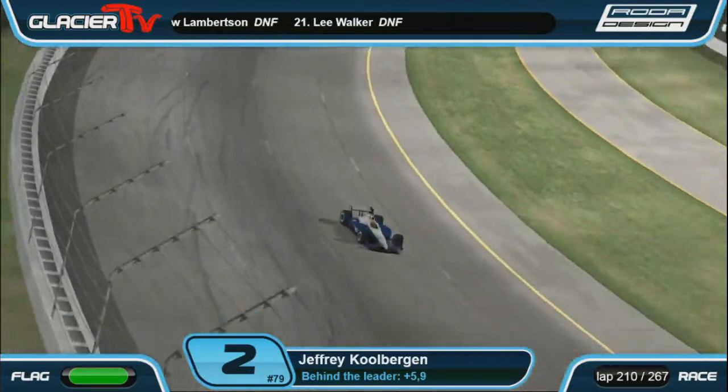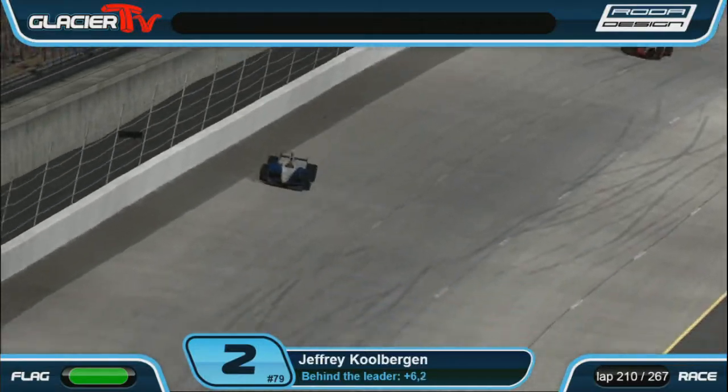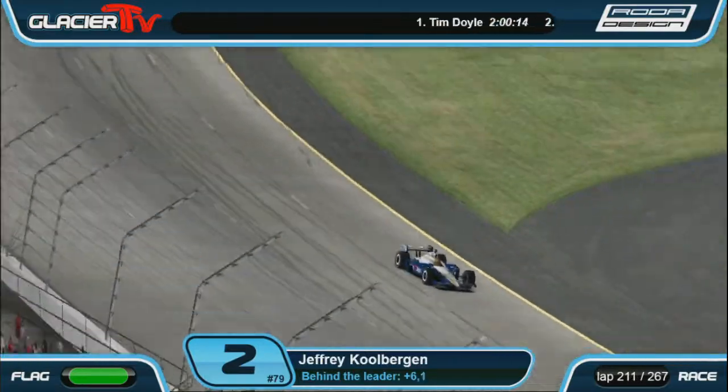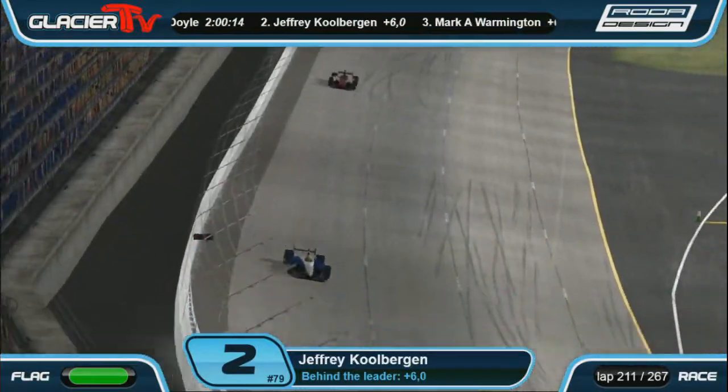Car in the wall. That is down the end. Trying to bring it down pit lane. That was very close there to collecting. He's trying to bring it down to pit lane, running over the grass a little bit there. We're staying under green flag racing for the time being.